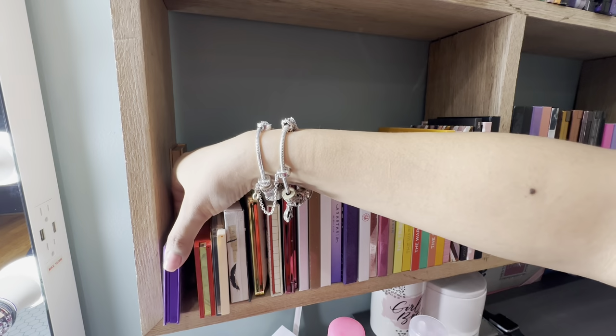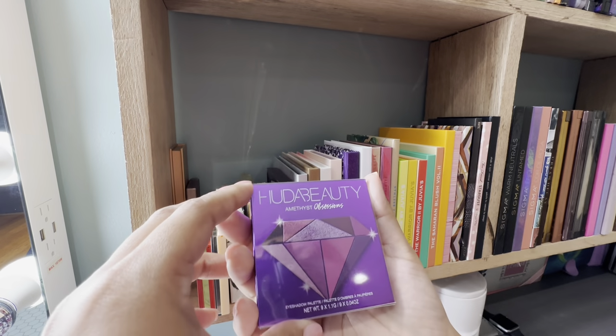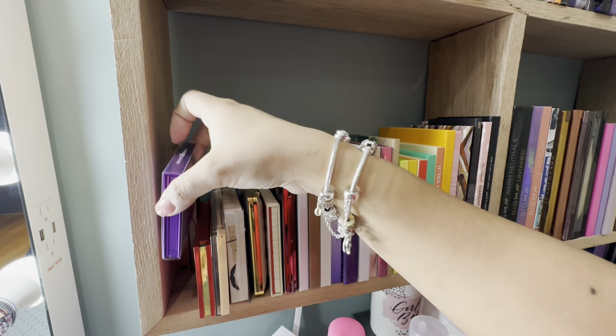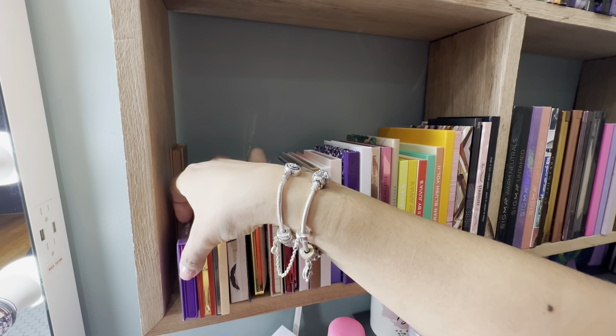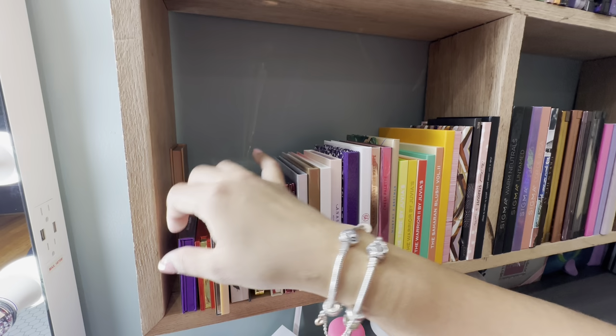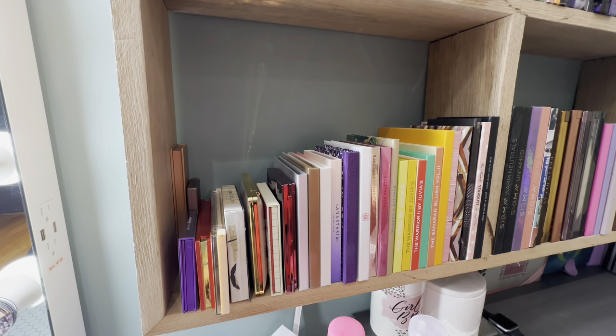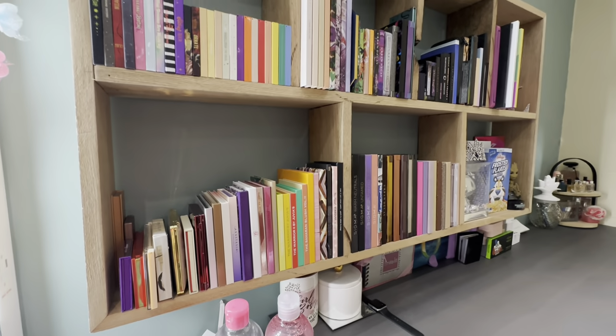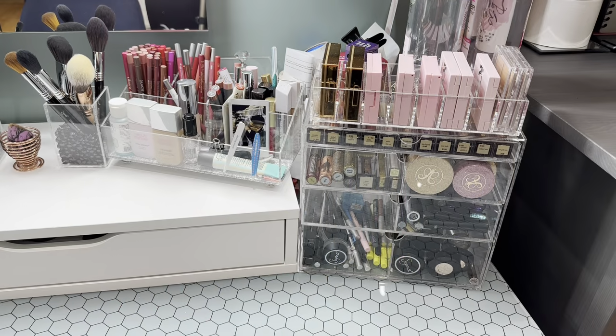palette back there. And then I also have this Huda Beauty Amethyst Obsession palette, which I have to hold on because I haven't shown that one yet. So yeah, that is the last little cubicle of my palettes right there.